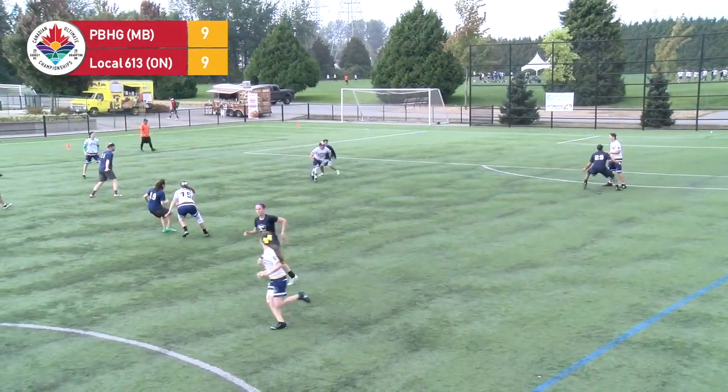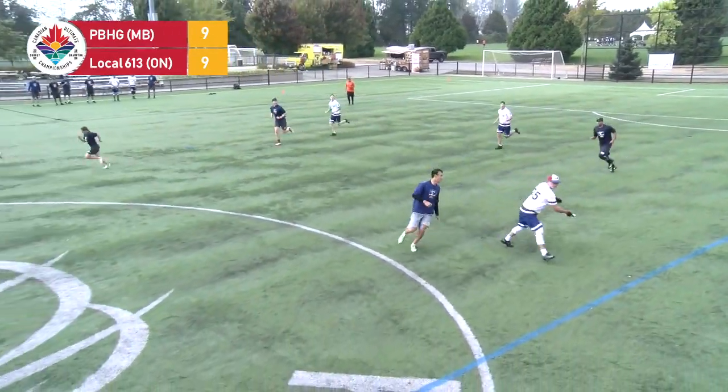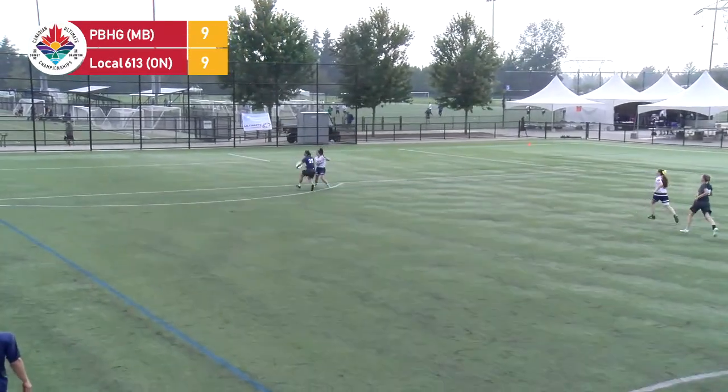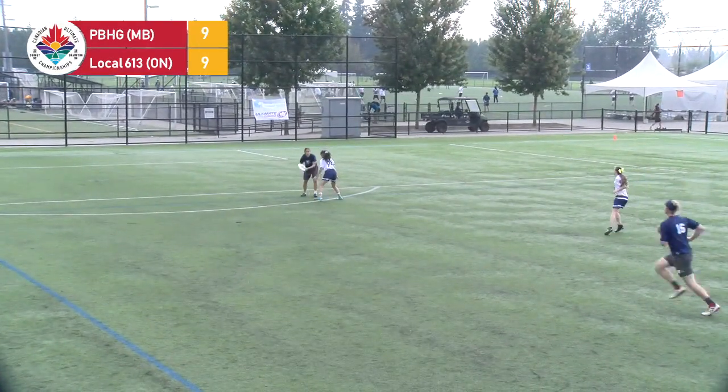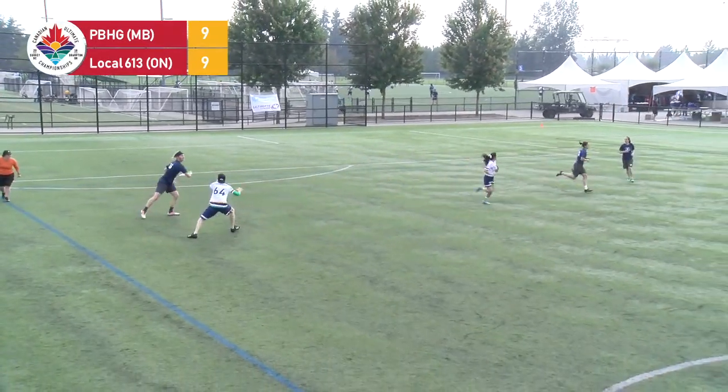Nothing he can see that he wants to hit. Benoon streaking up a line. Has it. Uncorks a backhand. 98 going deep. That's Maddie Schwartz. But it's blocked by Worlds player Paula Wong. Swings the disc to Wilson.